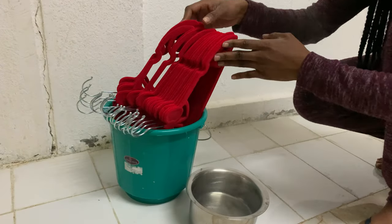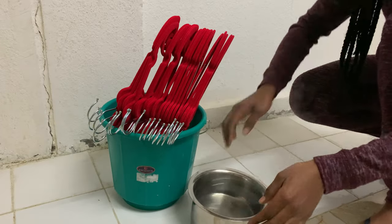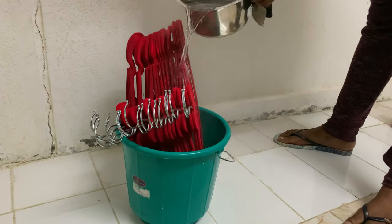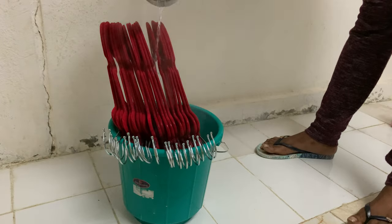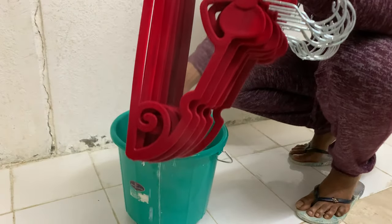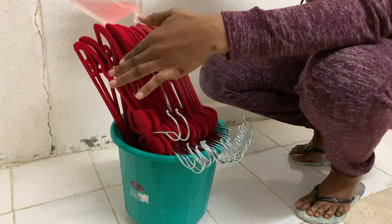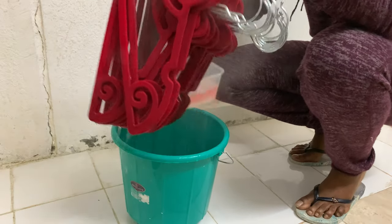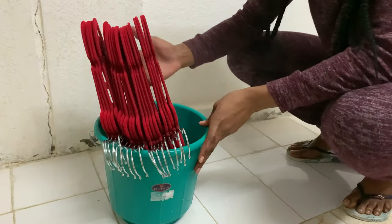If I had something bigger, it would be much better, but this is what I have. That is basically it. Now I'm just going to see, the water has already changed color. So I'm just going to make sure it's all soaked properly. So I'm just going to let this sit.